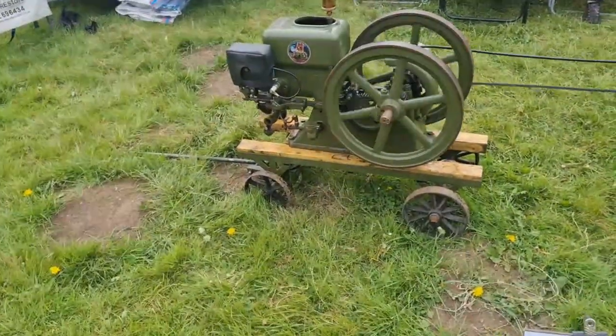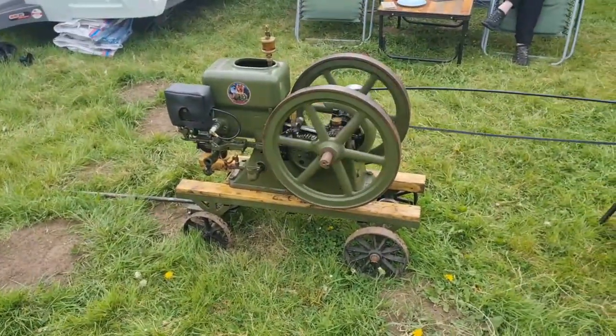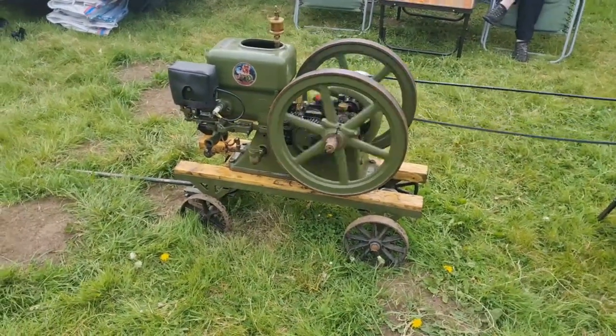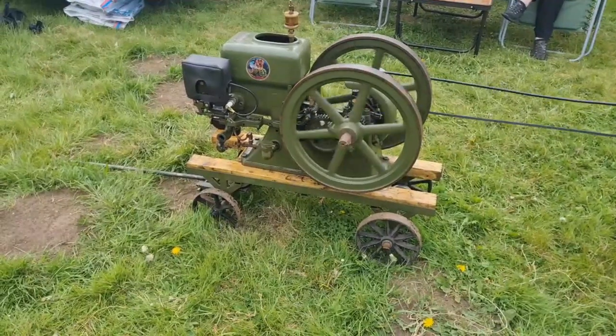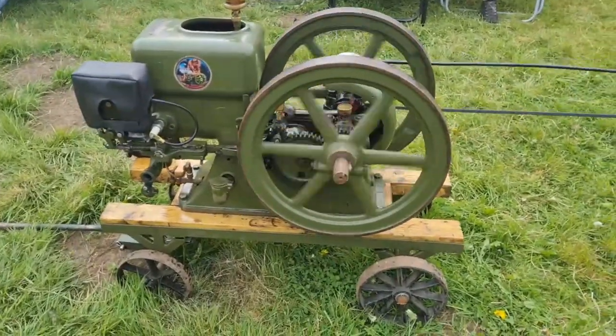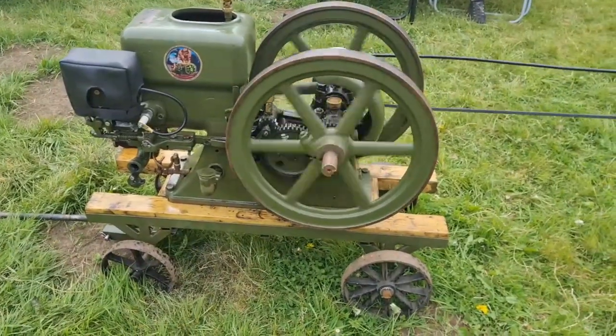Here we have a little Hercules, isn't that lovely? Absolutely lovely little engine that. I do like open crank, hit and miss. Just listen to that. Isn't it lovely? What have we got here? I see a little Ruston PB3 with a domestic water pump.